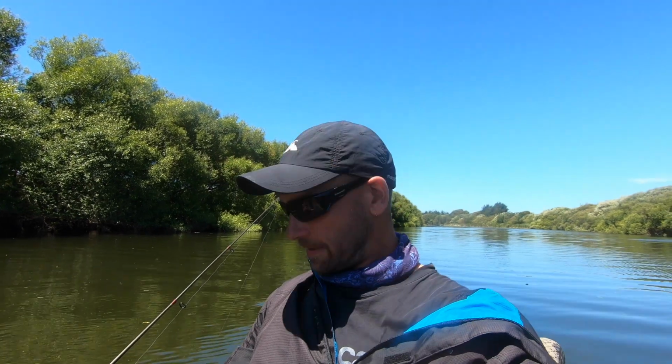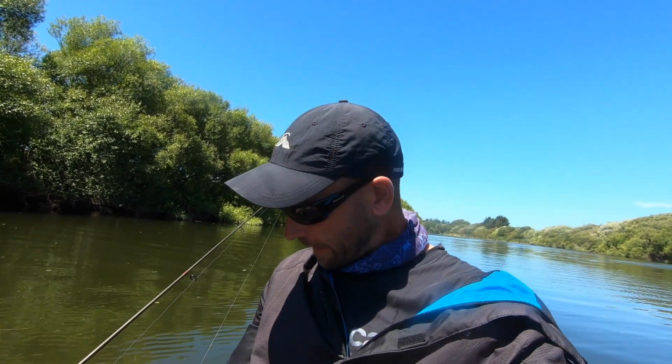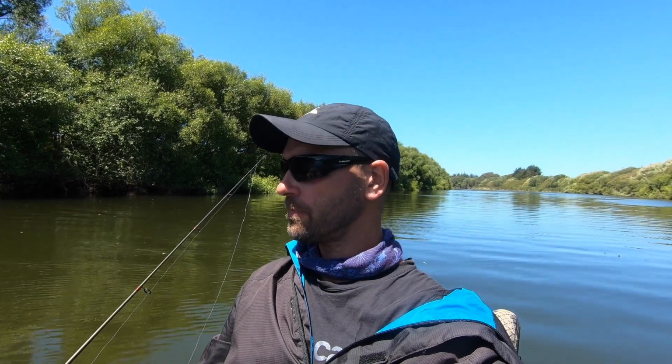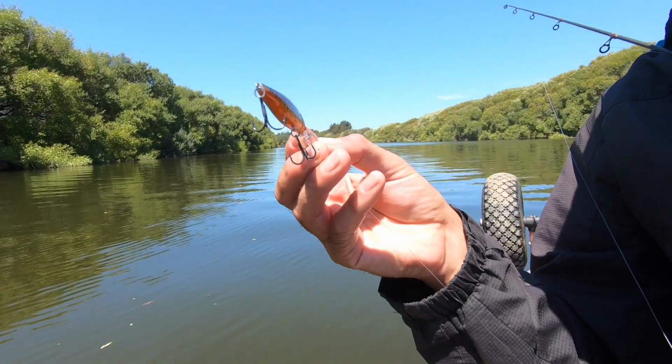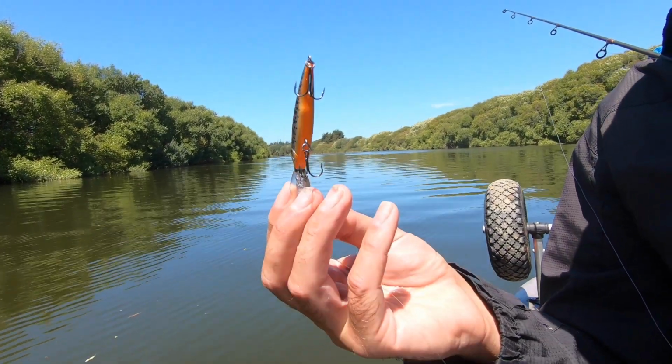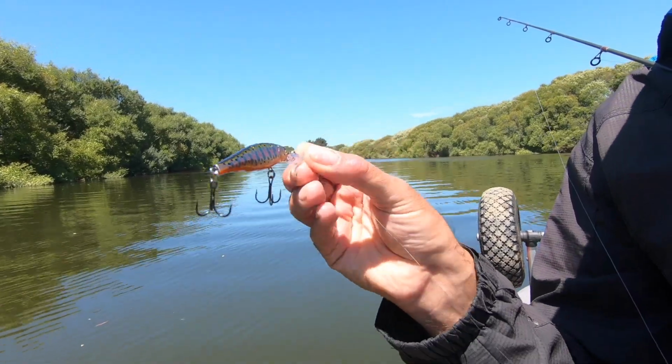And he's gone. Man, what an exciting fight again. That was probably the biggest one I've caught so far. He wasn't really fat, but he was really long, really big, long brown trout. So this here is the lure that I've been using. It is a Rapala type lure. It's orange on the bottom and sort of rainbow colorish.